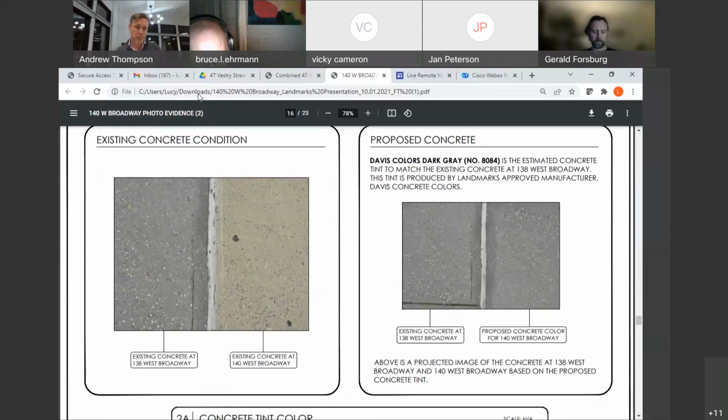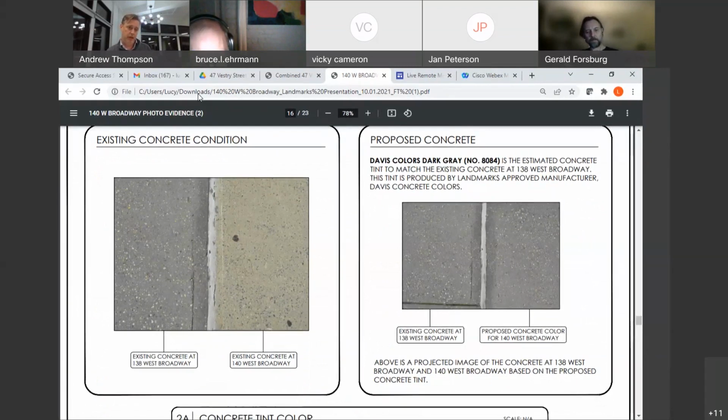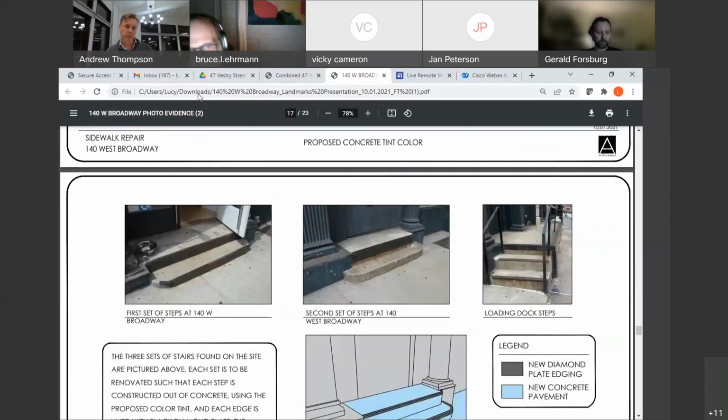So here is the existing concrete next door, and then to the right is our concrete. So you see the difference in color. So our intent is to match the concrete color to the building next door, so it'll be consistent all the way through. And this is Davis Colors Dark Gray number 8084 is the color that we're going to match. So we try to bring a little more consistency between the two buildings. Okay, moving on to the next picture.